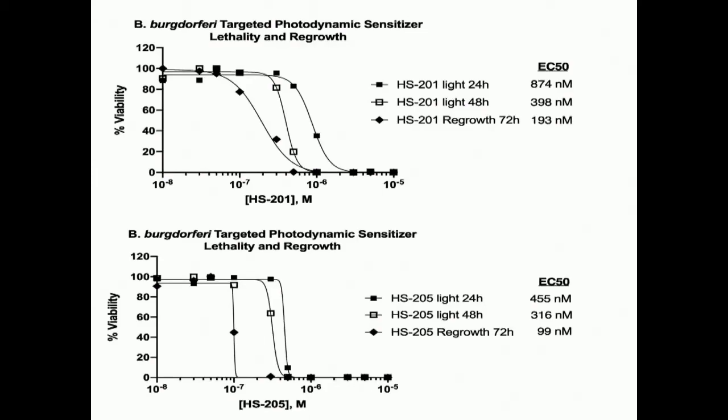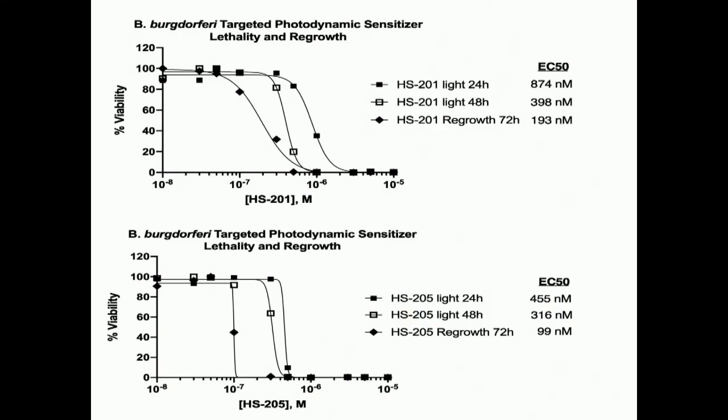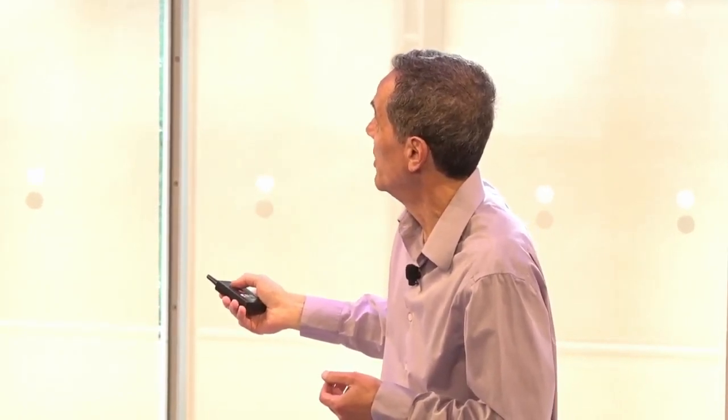Do they regrow? So if you treat them and then you wash them out and you put them back in good, nice culture medium and you put them in the dark, because you don't want them to be exposed to light just in case there's drug around, do they regrow? The answer is no. They're dead. And in fact, some of them that you thought might be viable are still dying. So they're probably undergoing what's called programmed cell death, or apoptosis. And you can see that on the bottom, that straight drop is the regrowth, 99 nanomolar. That's very, very potent. It's a potent compound. We're talking about low nanomolar concentrations that kill these bugs.